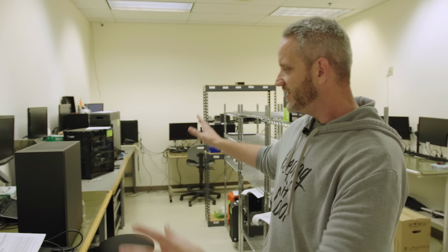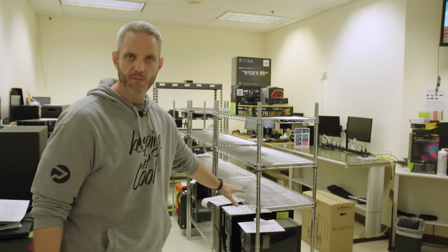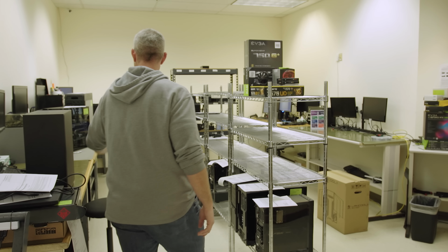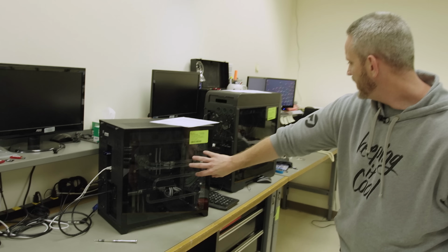Okay, so we're in the belly of the beast. This is where all the builds take place. Not just builds though, obviously PC repair. So these are some customer units here where their PCs are acting weird, so they bring them here for service. Here's one of the dynamic builds that we've shown on this channel before where they build it here.